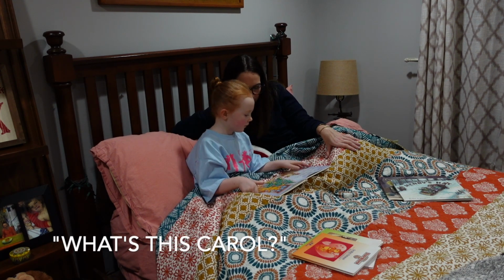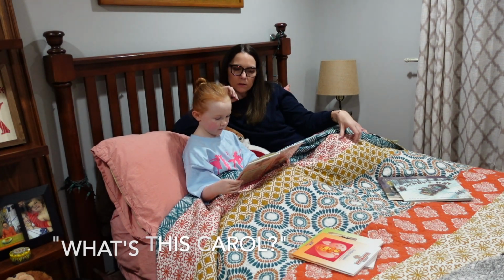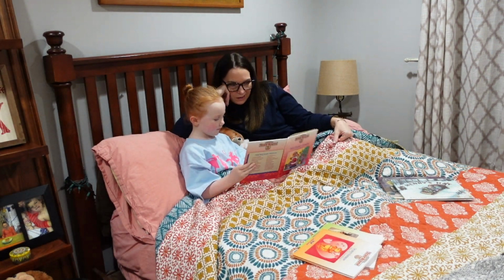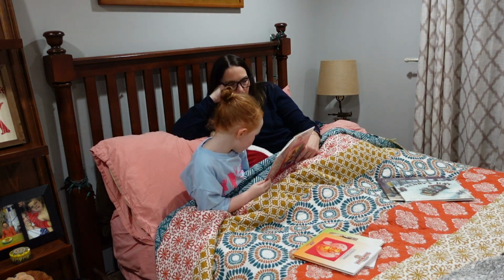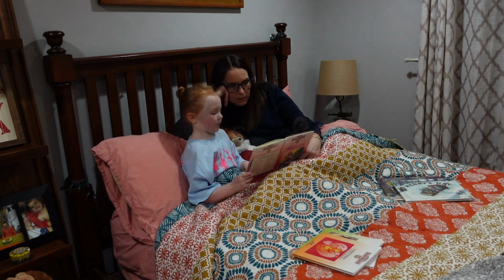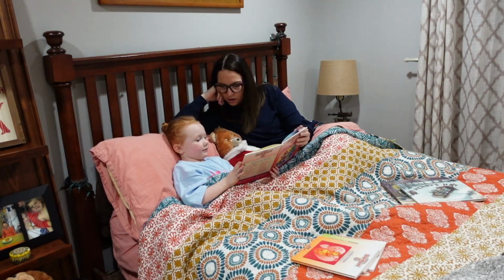This one is just the beginning before they start singing the carols. Can I hear it? So Teddy says, Hi there, I'm Teddy Ruxpin. And Grubby, everybody. Merry Christmas. Okay. Deck the halls? Yeah.